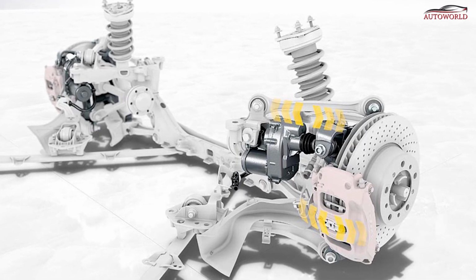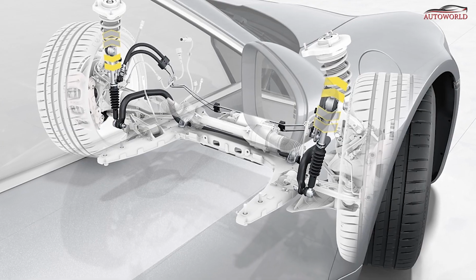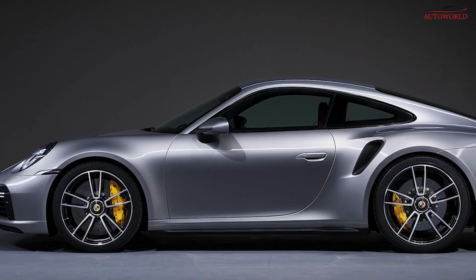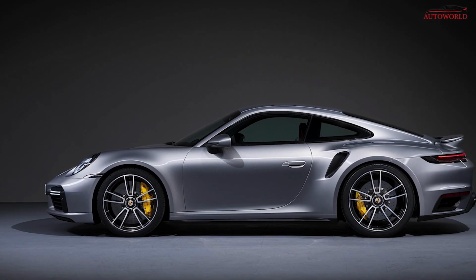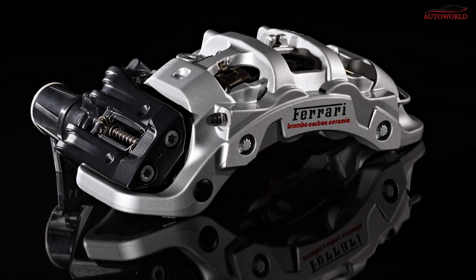The dynamic suspension system can adjust up to 200 times per second and uses cameras to read the road in front of it. If you intend to use your 911 Turbo S on track days, the standard equipment even includes carbon ceramic brakes that enable you to brake forcefully.